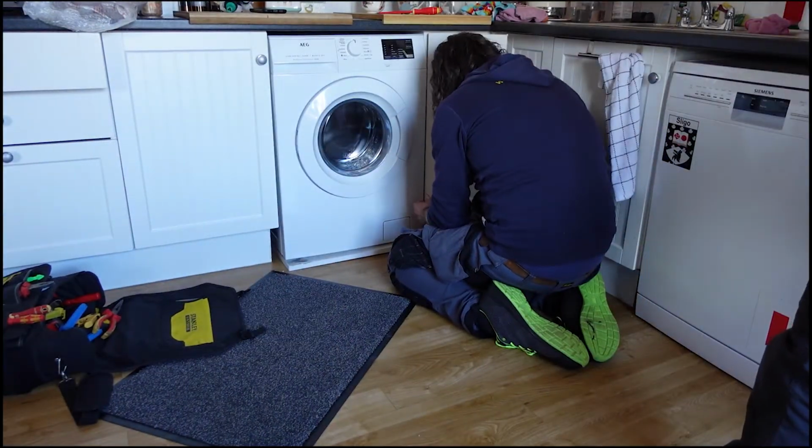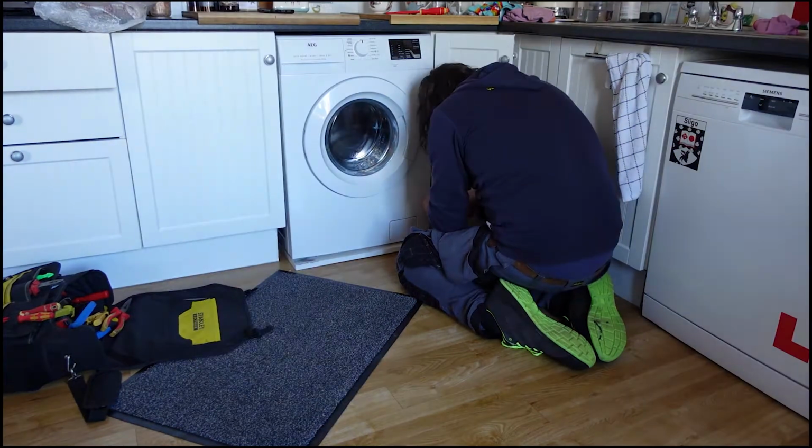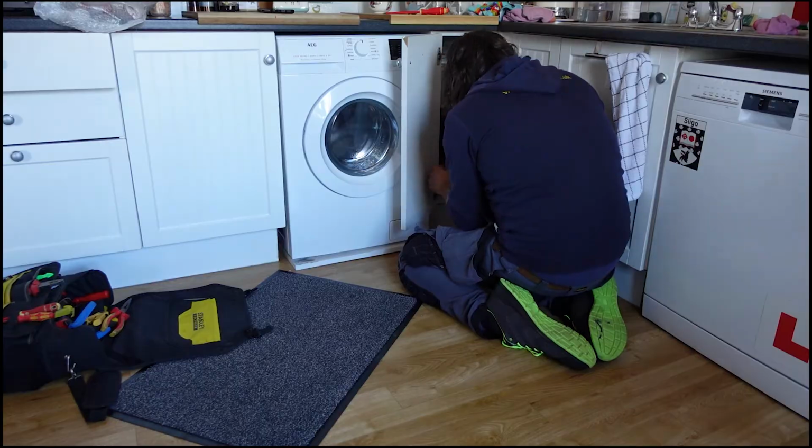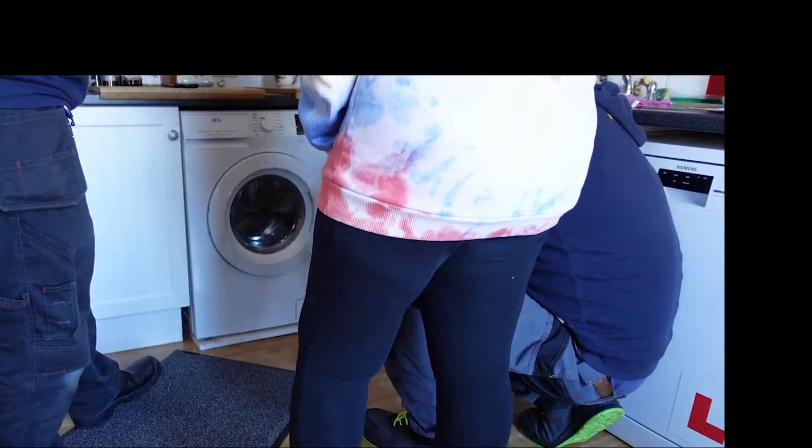So Alan's taken the transit bolts out of the machine and we'll get that pushed back and connected. Now, we did have to chop the plug off because it's going through a small hole where the socket is the other side of the cabinet. So you'll see me now just putting the plug back on, and now we're just setting it up and giving it a little run through, showing Gina how to use it.